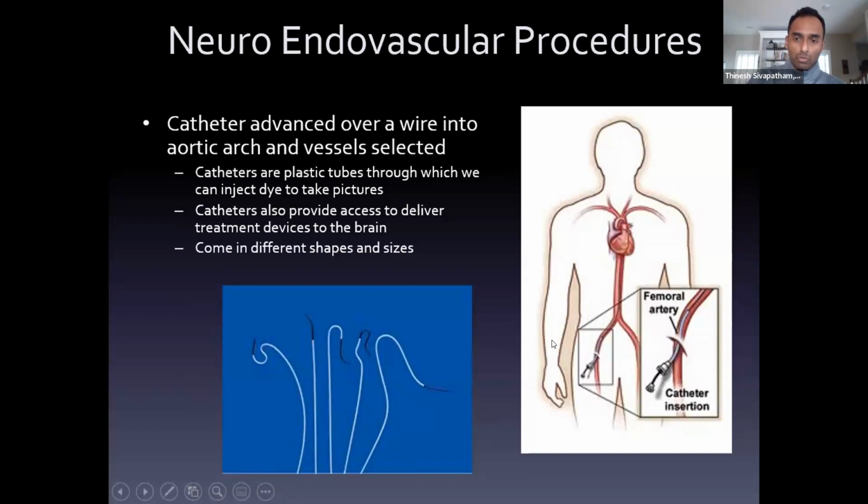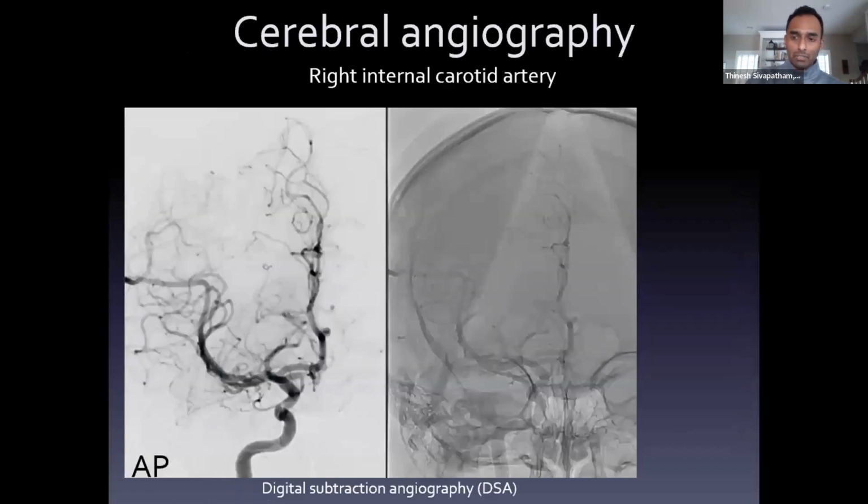If we're going through the wrist or the arm, same thing. We come up through the arm, back down into the aorta, and then from there we can pick which vessels we need to get into to take these pictures. So from one access point, either the femoral artery or the wrist, we can get into all of the blood vessels that go into the brain. Catheters come in different sizes and shapes depending on where we're trying to go. Again, we put a little wire through that catheter to help guide it into the vessels we need to get into. So here's a picture of an angiogram.